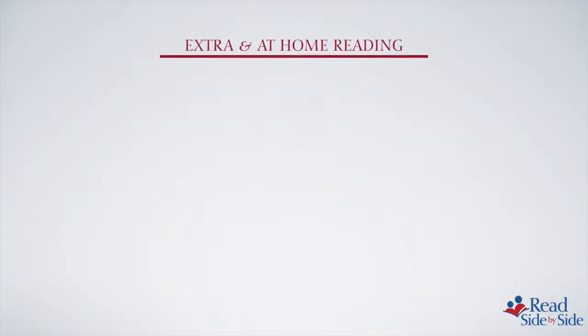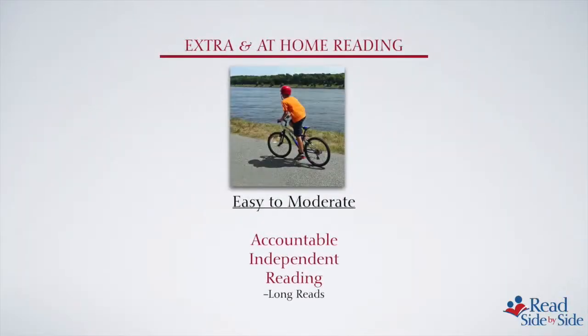With the heaviest, most challenging reading taking place in the 90-minute block, lighter reading is reserved for extra and at-home reading. Students will be self-selecting books that fall into the easy to moderate range. Some books will be selected for longer reads, while other books will be selected for shorter 5 to 20-minute time blocks. Let's begin by talking about how intermediate readers select books for independent reading.